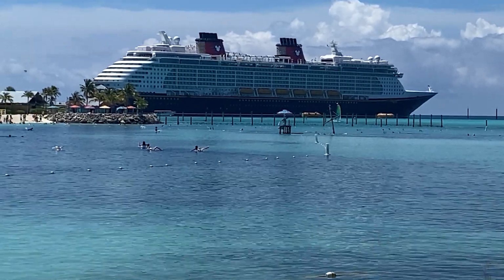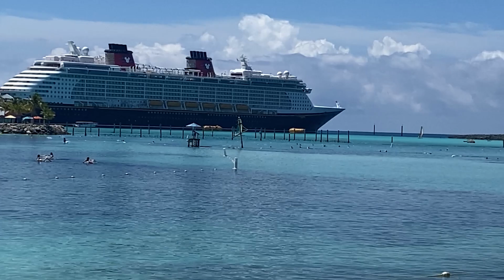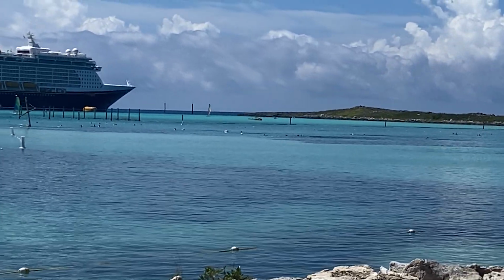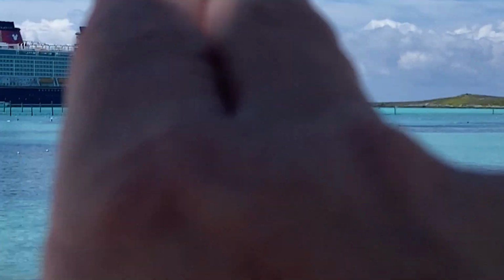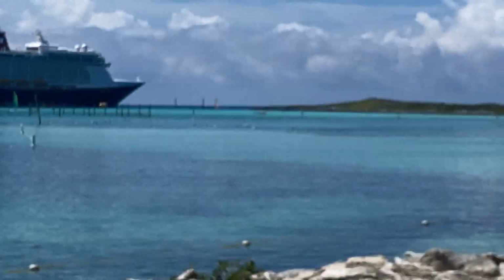Just like in Disney and anywhere else, everybody you run into is so nice here. We were out snorkeling, which was really fun. We're so glad we did it. But if you look out in the water, right around here, there's a white buoy and there's orange buoys.